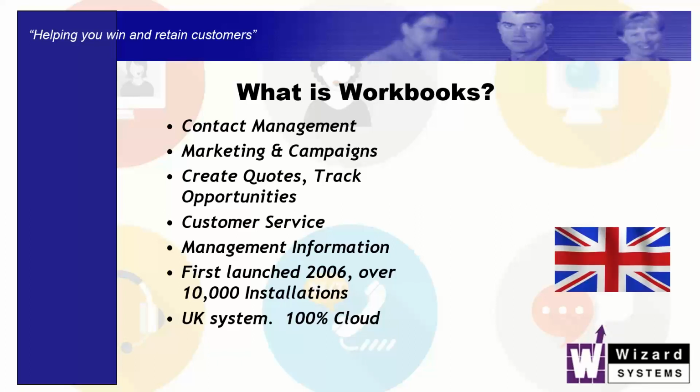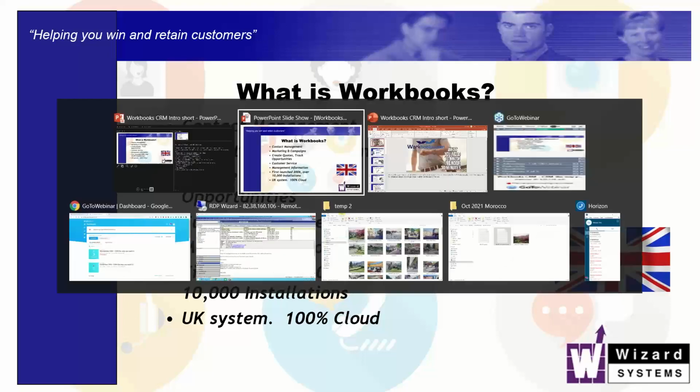And as I said, totally in the cloud, GDPR compliant as well. All the data's in the UK. It's a UK system, very, very secure, and a level of security, to be honest, that most smaller organizations could not afford on their own. So let me take you through the application proper.